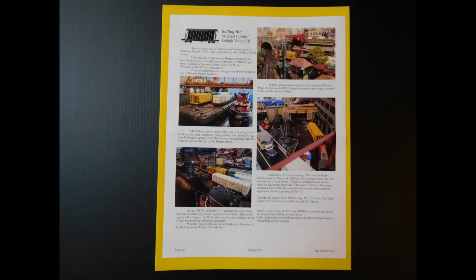The Sunshine Region 20th anniversary car rides again. This Running Hot article in the journal was the first of an ongoing series where the car tours different members' layouts.